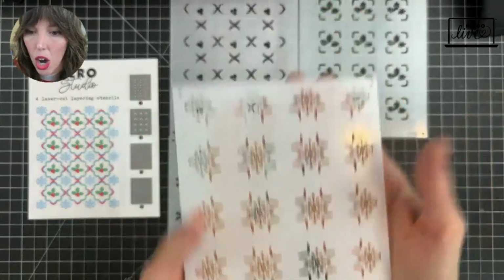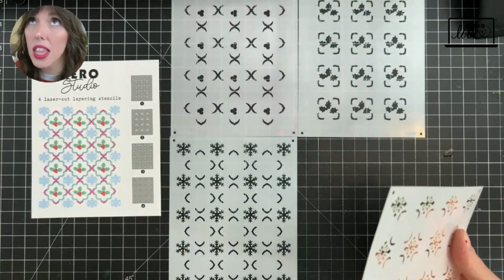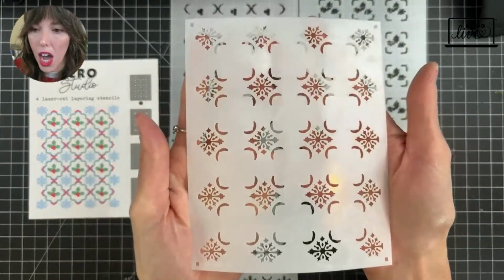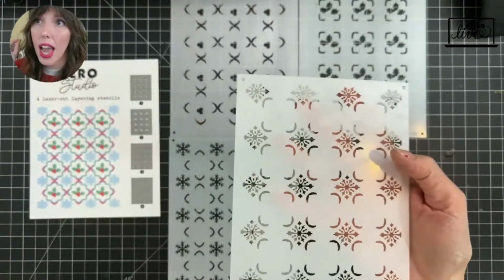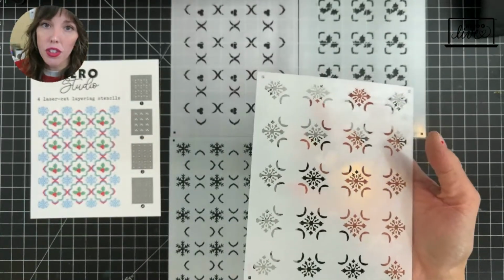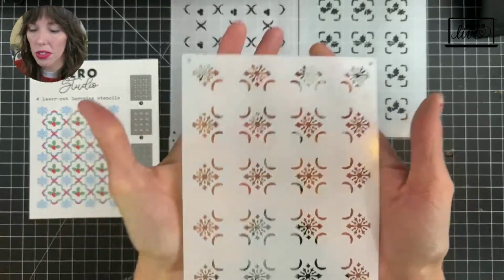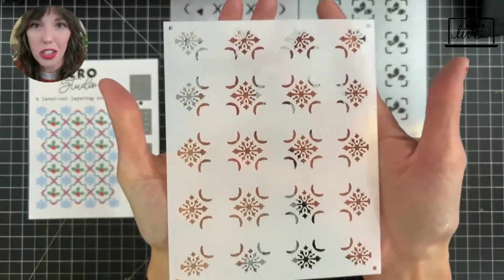And then, oh yeah, you never use layering stencils? Oh, you must try. I love them. They're so fun and so easy. I'm a technique girly, and there's so many techniques you can do with stencils. So I get so excited about stencils. I'll just sing their praises.